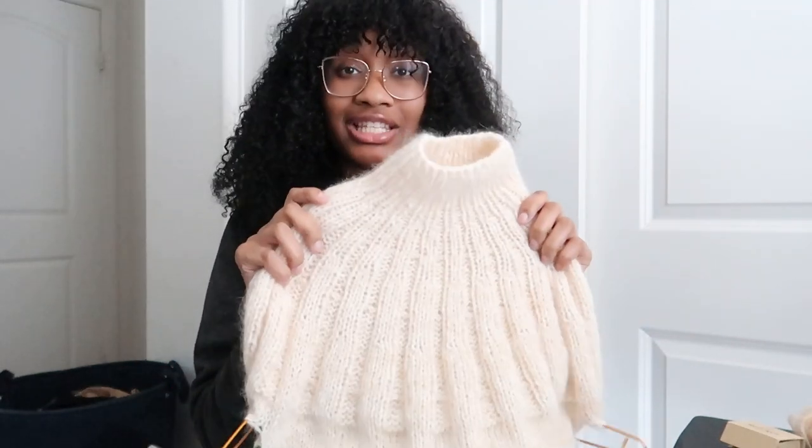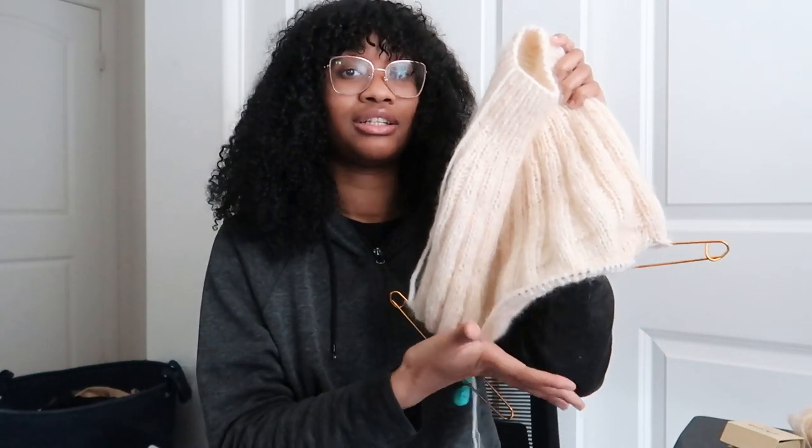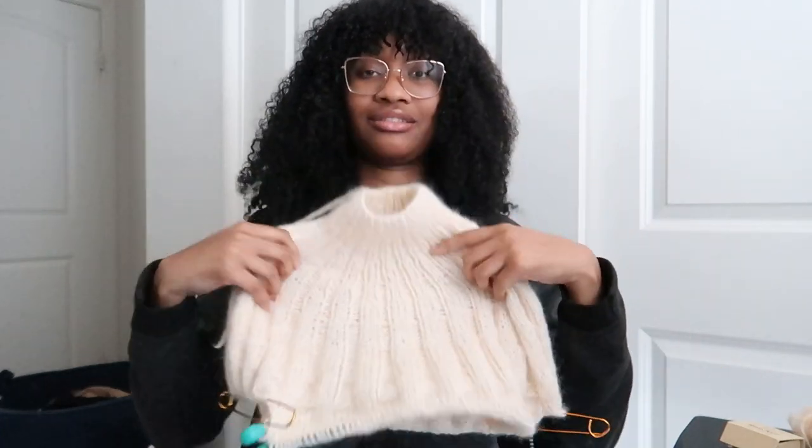I'm going to work on this like crazy tonight, especially since last night I didn't really work on it a lot. But tonight I'm going to get so much of the body done. I want to have a lot done. I don't know how to say it in centimeters because I'm not sure. Do I want 10 centimeters, 20 centimeters? I don't know. We'll see. But that is it for the sweater.